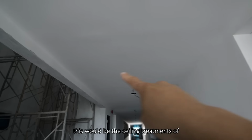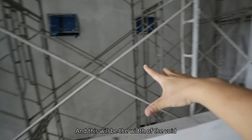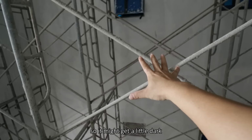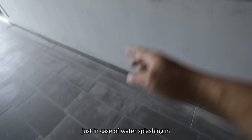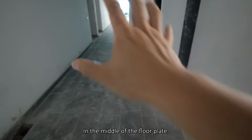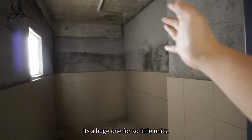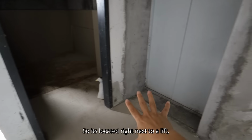This will be the seating treatment of the corridor, very tidy, and this will be the width of the void. This will be the unit itself, and because we're on a low floor, it can get a little dark, but as you go higher, the void will be brighter. They also set up a drain just in case of water splashing in, and there will be a floor trap connecting to it. In the middle of the floor plate, this will be the refuse chamber. It's a huge one for so few units, with windows attached to it. It's located right next to a lift.